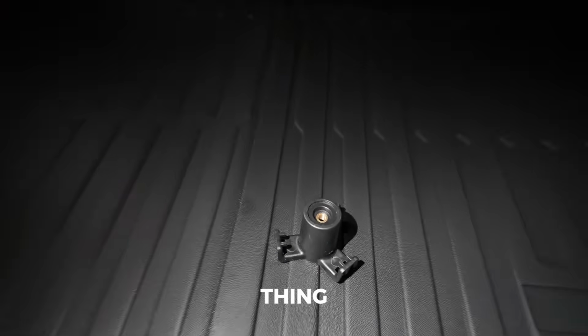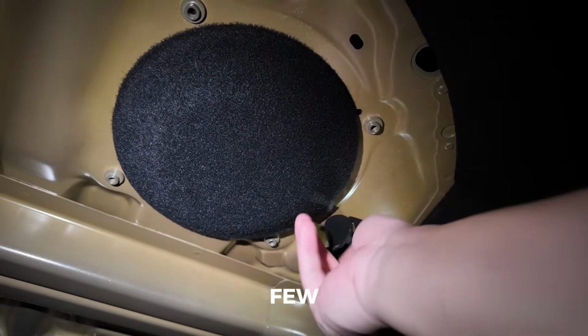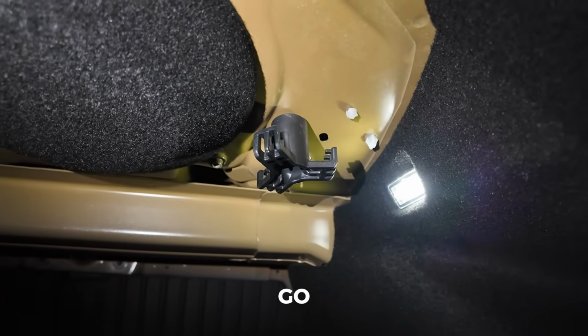Then there's a rear trunk hook, which sounds like such a minor thing, until your groceries start rolling around and spilling. The hook is probably the only way to give your bags a proper anchor point. One of those, once you have it, you can't go back kind of things.